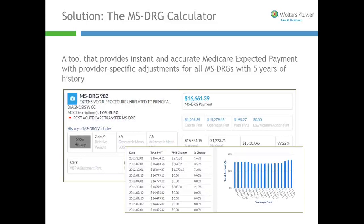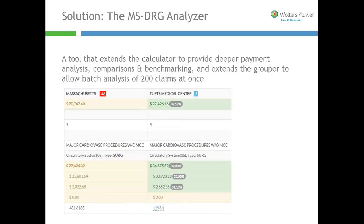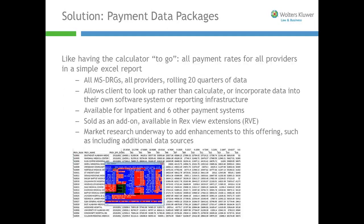It essentially saves you the trouble of having to download the PC Pricer that CMS publishes, which is a terrible little program made in COBOL that's quite cumbersome on your eyes. The MS-DRG analyzer extends the calculator functionality by giving you the opportunity to do deeper payment analysis, comparisons, and benchmarking. And the batch component in there allows you to batch process over 200 claims at once to validate grouping and payment information. Here's a little picture of that.